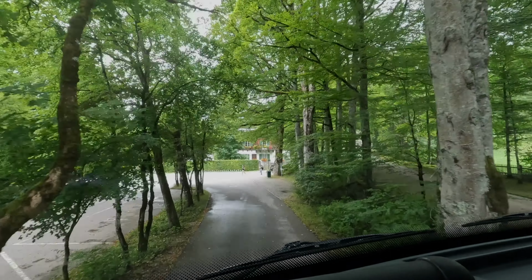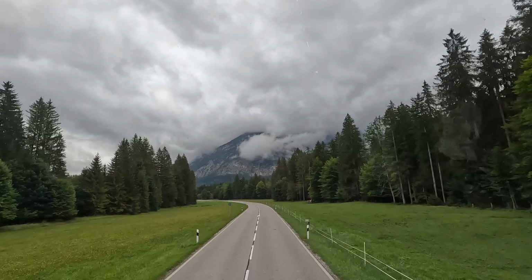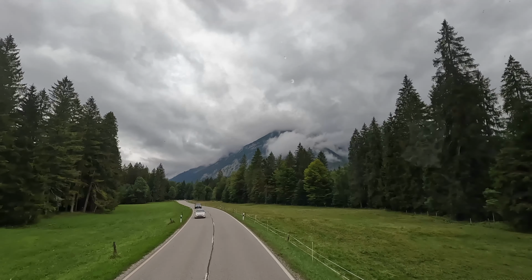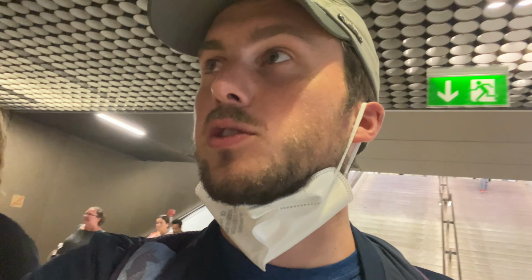Yeah, probably. So we just got back on the bus, and now we are gonna take the, I don't know how long, maybe an hour and a half, ride back to Munich. Well, we just made it back to Munich. We're getting on the train. We're trying to find our train.